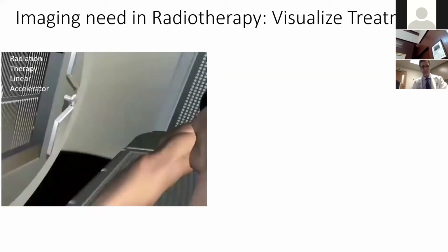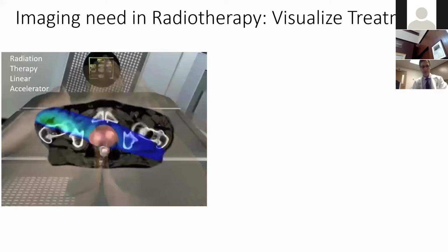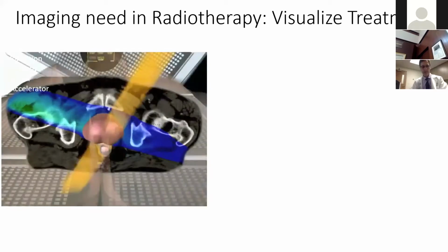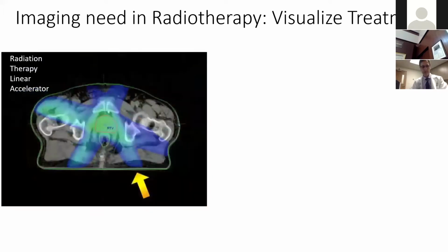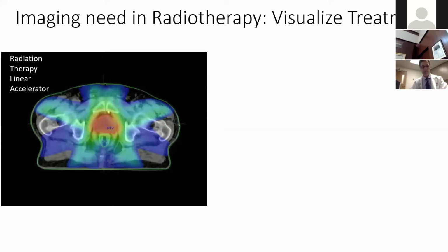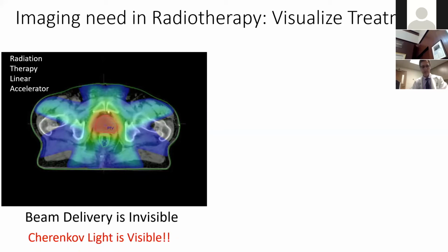So it's very high tech. Very elaborate treatment plans are designed, and this is a mock prostate cancer treatment where the beam arcs around and the beam is tailored to this person's prostate, for example. This is a computer animation sort of showing the buildup of the treatment, but of course nobody can see radiation and it's not directly measured. This is all computer simulation. And then when the patient's lying on the table, things happen, but nobody can actually see it. The beam delivery is invisible, but Cherenkov light is visible.